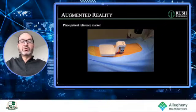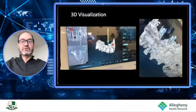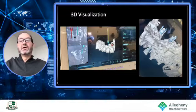Then we get into the augmented reality, a small incision with a spinous process reference marker. Here we are going to it. There you see myself and my fellow working. We're looking right down at the surgical field. Here's the 3D visualization, again on the monitor, not really what we're seeing. And it's interesting, you can see on the 3D, but in the 2D image on the right, you see some of the screws we put in.